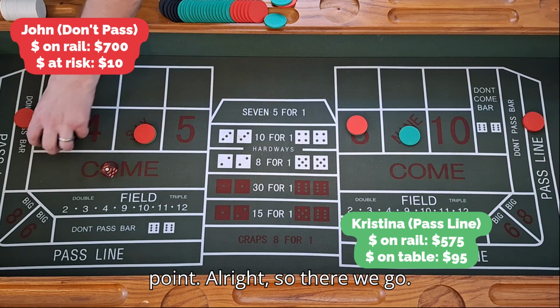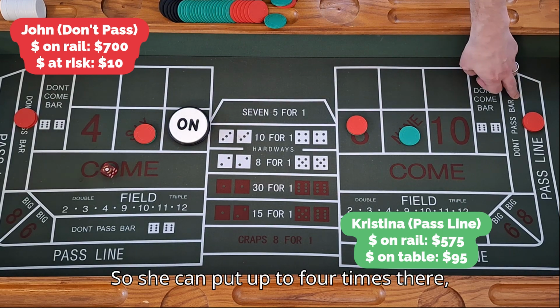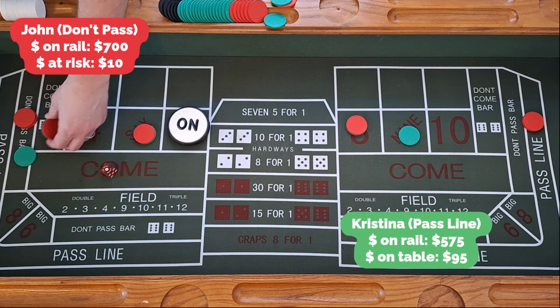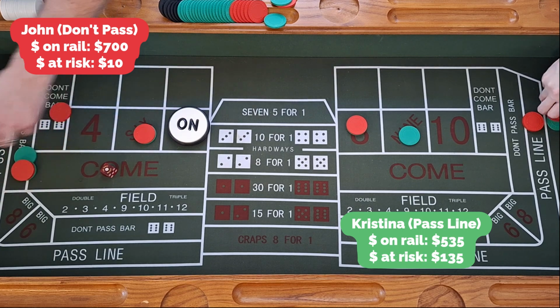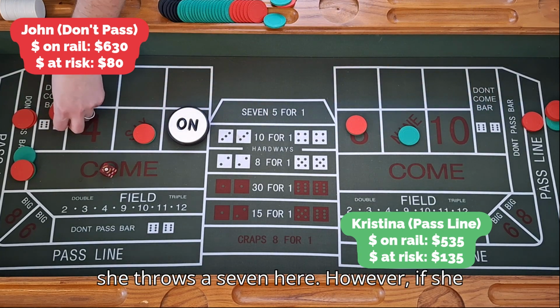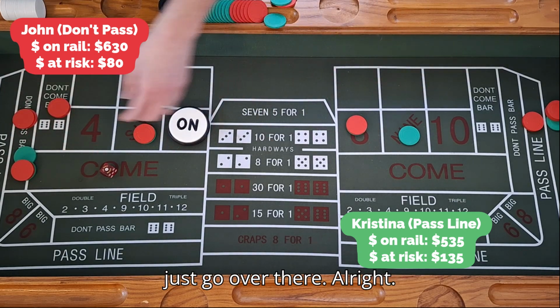So 5's the point. All right, so there we go. She can put up to 4 times there. We're just going to do the max. So that's going to be $40 there. And as I noted, every don't max bet is going to be 60. So I would win 40 off that and 10, and she would lose 40 in that off 10 if she throws a 7 here. However, if she throws a 5, my money will essentially just go over there.